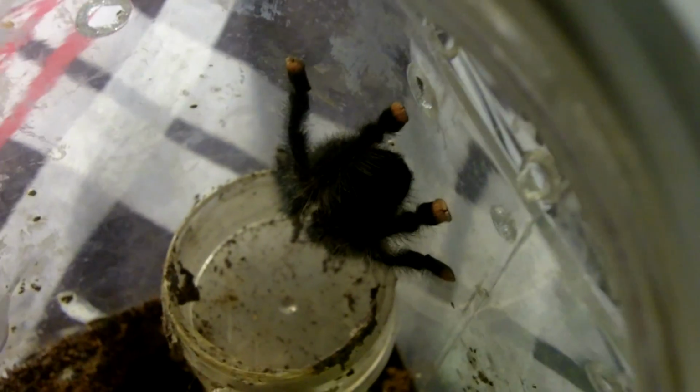And I just missed the attack. Sorry about that, guys. So this is what she looks like, around 2.5 inches. Here's a shot of Maribel.